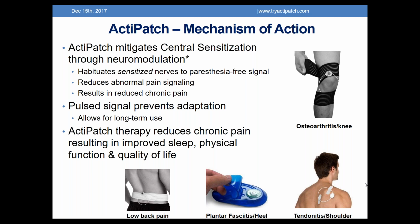So overall, ActiPatch therapy reduces chronic pain and has actually been shown to improve sleep, physical function, and overall quality of life. And the figures that you see on the screen are just some examples of how to place it on a variety of body parts. As you can see, knee, there's some for tendonitis or shoulder, there's a plantar fasciitis application, and then there's a back pain application. So it's the same device with the potential to be applied to multiple body parts.